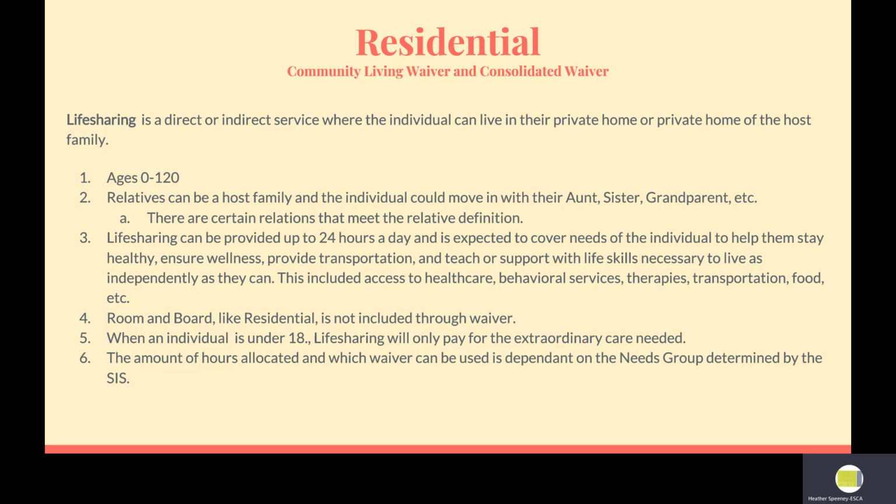Relatives can be a host family, and the individual can move in with their aunt, sister, grandparent, etc. There are certain relations that need to meet the relative definition. So you might want to check on that to see if it's considered a relative, as there may be different criteria. Life sharing can be provided up to 24 hours a day and is expected to cover needs of the individual to help them stay healthy, ensure their wellness, provide transportation, and teach or support them with their life skills so that they may stay independent in their home as much as possible.